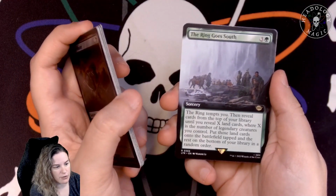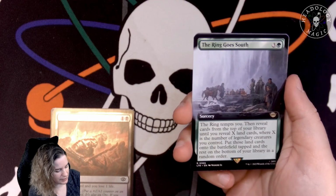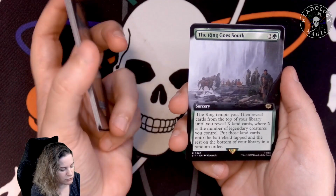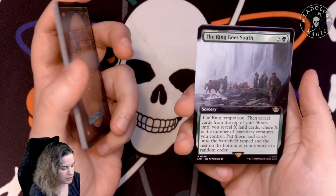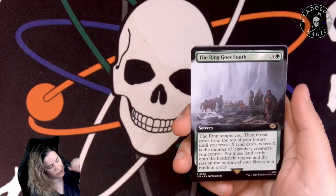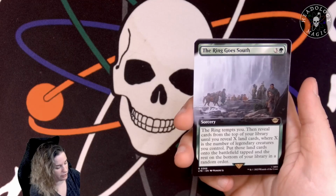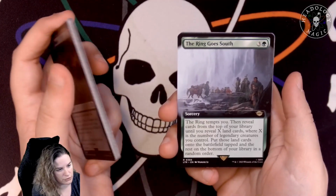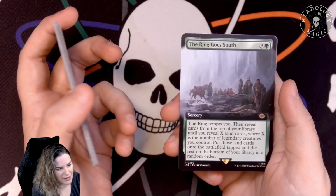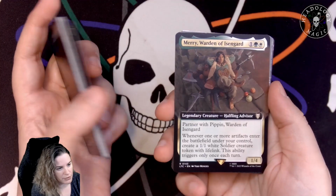The Ring Goes South. The Ring tempts you, then reveal cards from the top of your library until you reveal X land cards, where X is the number of legendary creatures you control. Put those land cards onto the battlefield tapped, and the rest on the bottom of your library in a random order. This would be so good in a legendary landfall deck, but it might also just be good, period. I'm not sure. And anything that has a high quotient of legendaries. Doesn't have to be landfall. Because it's any land, not just basic land, so it's going to be interesting.